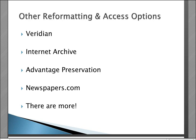And Viridian is the software that we use at Southeastern, and you could certainly work with them directly. I don't think they do all the reformatting, but again, I do believe you could send them film and they can contract some pieces out, and then they can bring you up in a Viridian site for yourself.